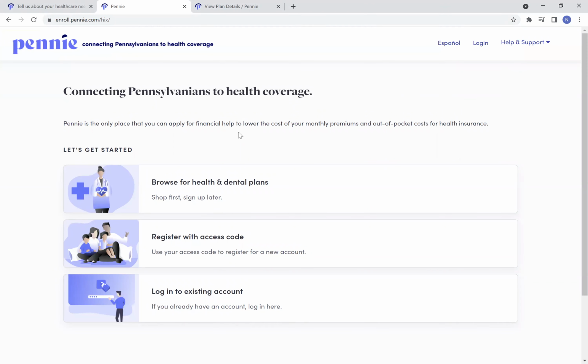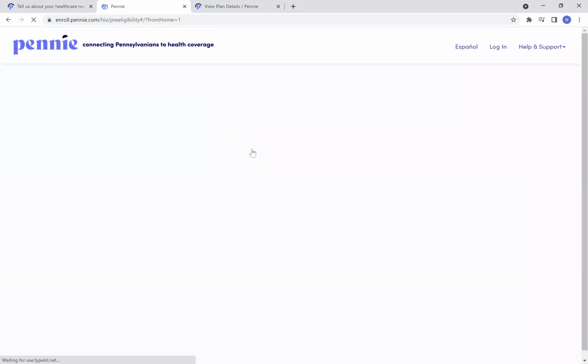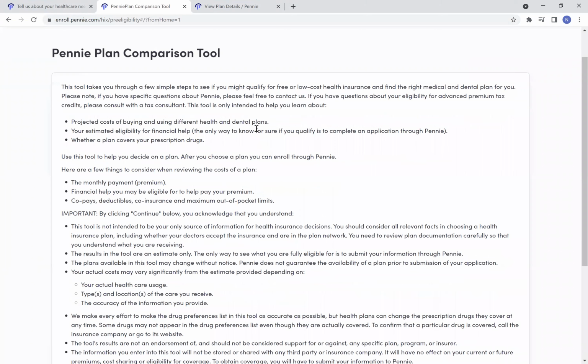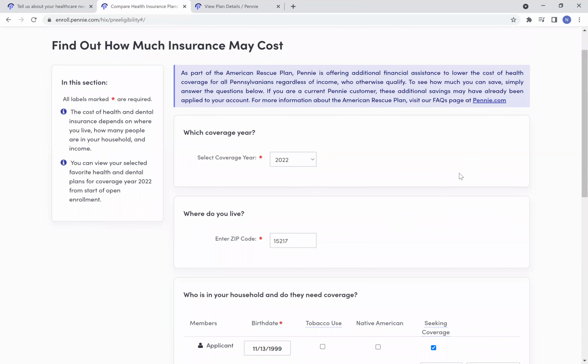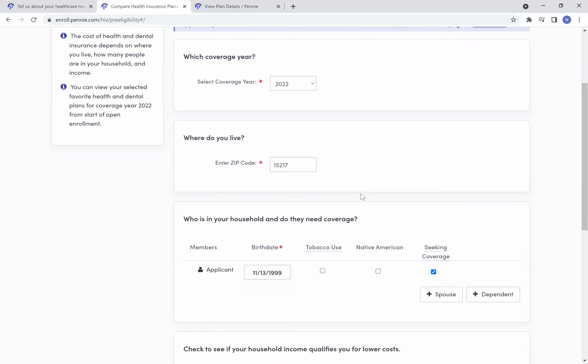All right. So now we will then browse for health and dental plans. This page just talks about the Penny Plan Comparison tool. We would scroll down and hit Continue. On this page, we do need to fill in a couple items of information. We would press the coverage year, which is 2022. We do want to find health plans for 2022 and the PrEP medications that are covered under this plan year.